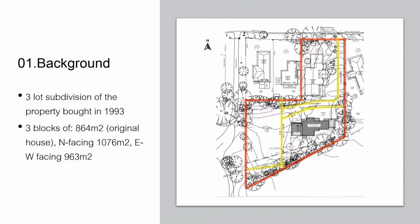My husband and I bought this property in 1993. The original house was on just under an acre, which you can see outlined here in red, and because of the way the house was situated on the block on the top right, fronting the road, the potential was there for future subdivision, although this wasn't in our minds when we bought it initially.